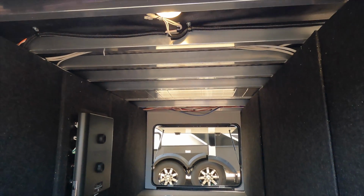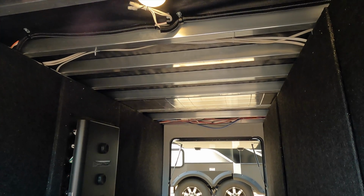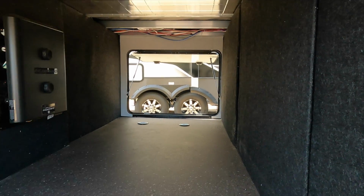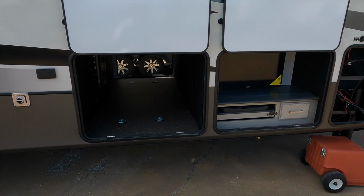Going to have all aluminum framing here as well. You can see how close these aluminum framing pieces are to each other, so a lot of solid structure there holding things in place. You have heat ducting running into this cavity as well to keep it warm. And then it's just a huge space in here. You could fit a twin-size bed through there easily, and it's just a really large space.